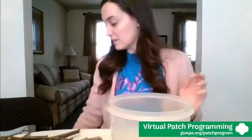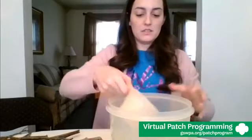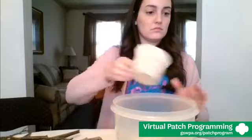So I have a recipe for a clay that you can make with some common household items. I have my big bowl here. And the first is flour. So I have a cup of flour. I'm going to go ahead and put that in. And I have half a cup of salt.